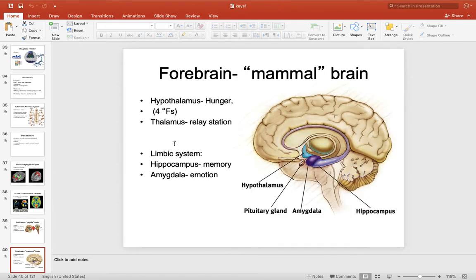Then you go to the forebrain. They call that the mammal brain because mammals have emotion, and this has emotion and other things in it. It's got the hypothalamus, which is primarily hunger, and the thalamus, which is the relay station of the brain, like a Greyhound bus station, the thalamus. And then the limbic system has two parts, the hippocampus and the amygdala. They're side by side because emotion increases memory. So you have the hippocampus and emotion. Amy is so emotional, the amygdala. So these are all the forebrain.